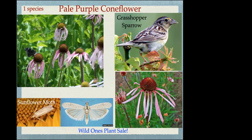Okay, and our final flower is the pale purple coneflower. And this is on our plant sale. And it's drought resistant, and it's an early summer bloomer during June and July, and an early nectar source for pollinators. Birds eat the seeds in the fall, and it can reach a height of 3 to 5 feet. And this too is deer resistant.